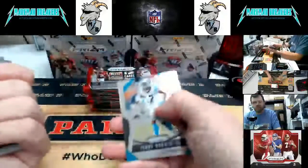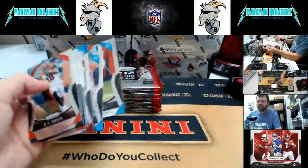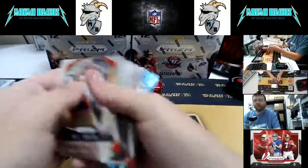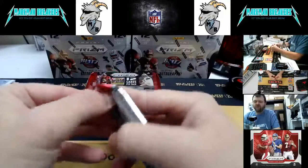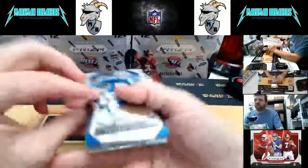Very nice. Will Greer, blue ice to 99. Very nice hit for the Panthers, and the Panthers are right. Go 3-for-3 on that one. Yesterday we pulled the Terry Goodwin Panthers 1-of-1 auto rookie. Black marble or whatever they're calling it now.